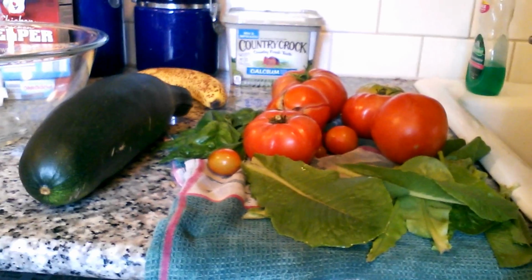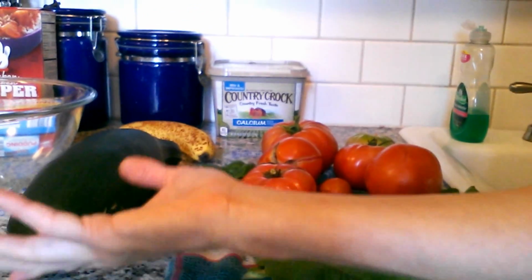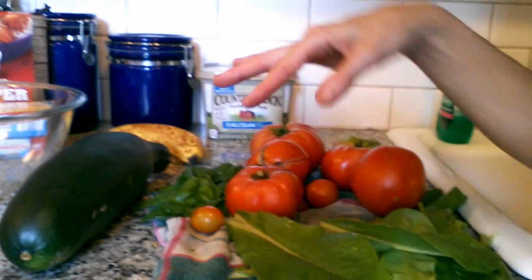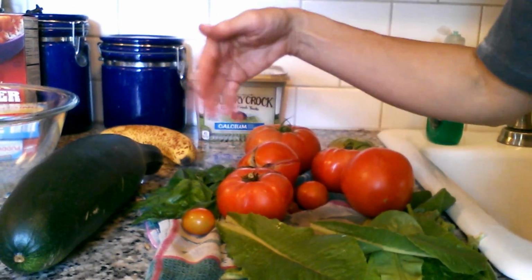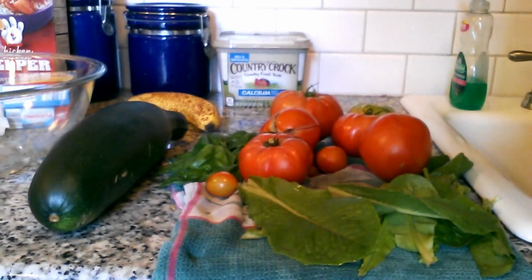Alright, look at this beautiful produce from my very own garden. We have some lettuce, this fabulous zucchini, tomatoes, some basil, and the banana is not from my own garden. I did not grow the banana. So I have a little film clip of us in the garden picking the produce. I'm going to show you that, and then we'll come back.